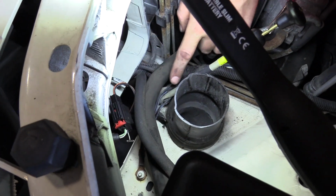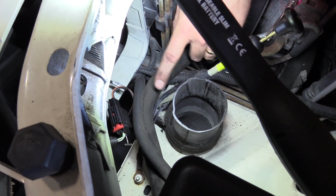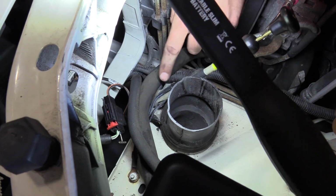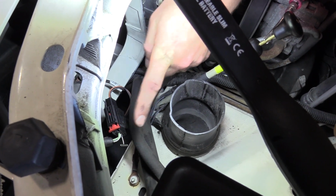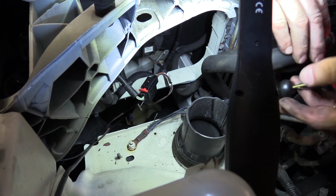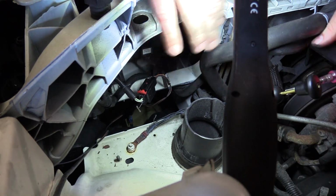So the fact that it's lit all the way to here tells you the integrity of the wiring is good all the way to that point. Yeah. And your problem is that way. Oh. It's that way. Okay. Let me check a couple more of these.